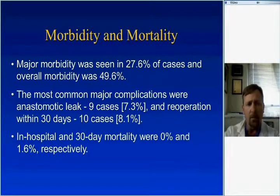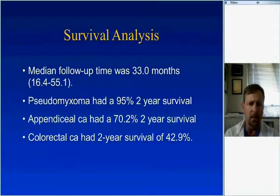Now, we had no in-hospital deaths as a result of the procedure, so the mortality rate is very low, and I think that's what the goal should be. Now, with any operation, there's a defined mortality risk because of everything from anesthesia to the heart undergoing stress to blood clots that can occur. So everything has its risk, but I think we've learned how to minimize the risk for these procedures.